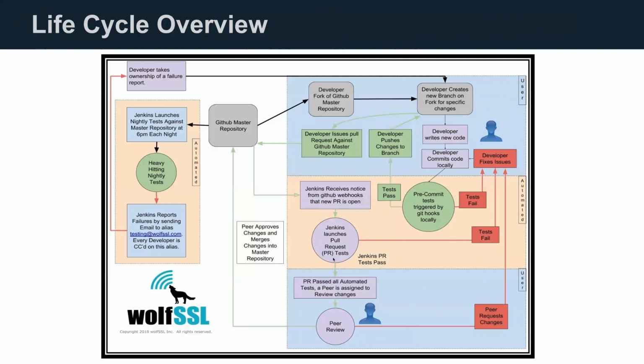Once all automated tests from the continuous integration server have passed, only then do we assign a peer reviewer, and we'll talk a little bit more about why we've decided on this flow when we get down to the testing optimization or efficiency section of this presentation. And then once we're in the peer review cycle, again, the peer can either request changes and the cycle repeats, or the peer reviewer can approve the changes and then they're merged into our master branch.